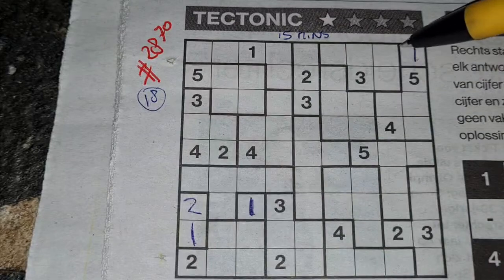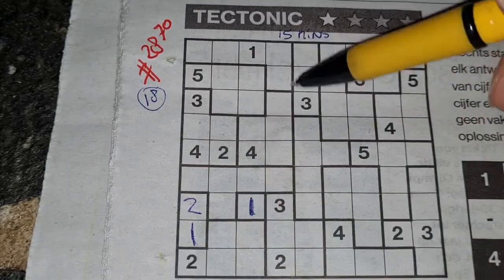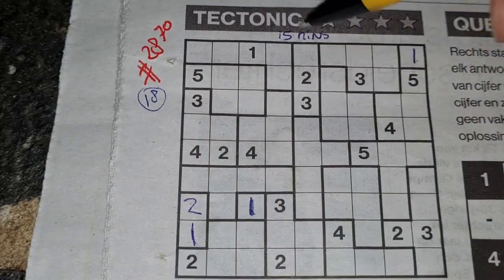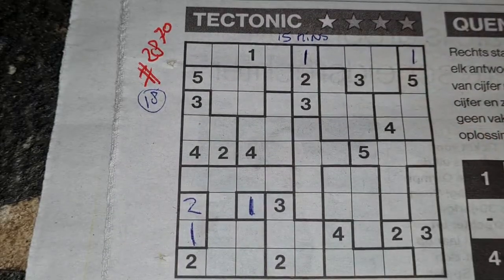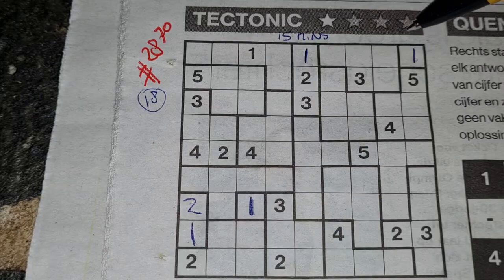More dual boxes? No, I see here triple box. The 2 and the 3 is already filled in. So this box should be a 1. All right. Triple box.